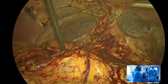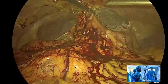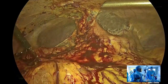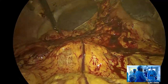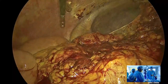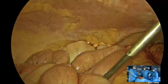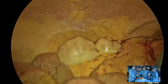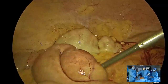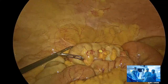Now, I was just saying earlier, this antrum here is pulled up there. I'm going to leave that there intentionally, and we'll come back to that area later. Now, let's see what the lower abdomen is like. Harmonic. I'm going to do a lateral to medial in this case.